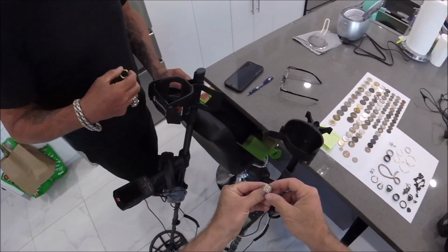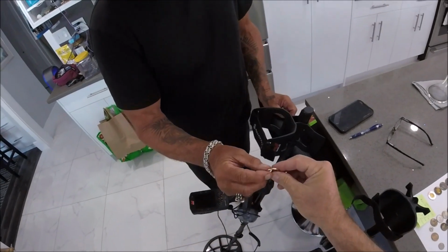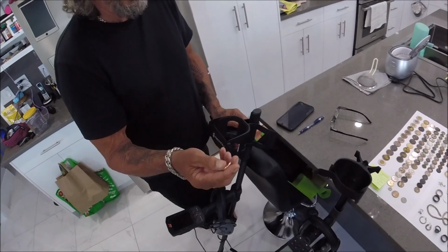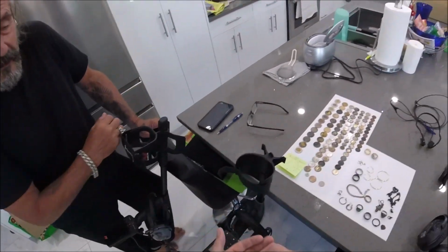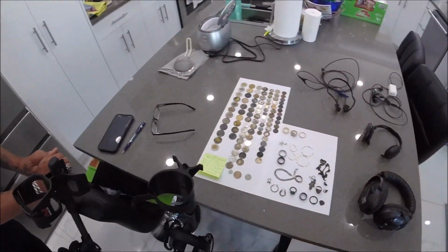But look at this. It's beautiful. Well done. Look at the color tone on this. Rose gold, huh? Isn't that cool? The different color variations. I see videos on YouTube where a lot of guys don't like rose gold because there's more copper in it, like there is in pawn shops.